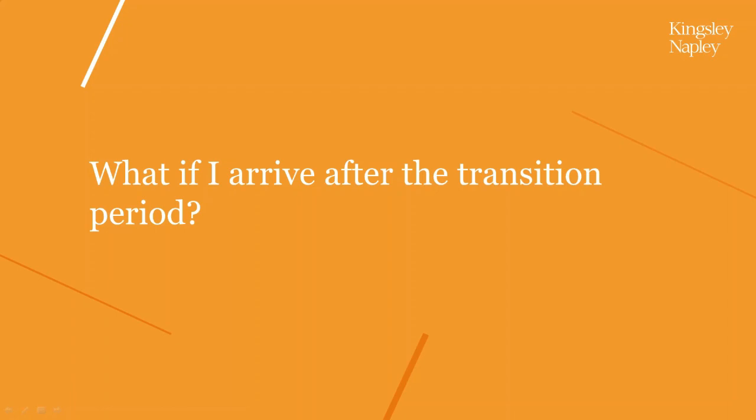The current system that we have for non-EU nationals, and that's the points-based system, could be rolled out to cover EU nationals as well, but it's likely that something beyond that will be required, as the current system is not currently meeting the needs of employers in the UK.